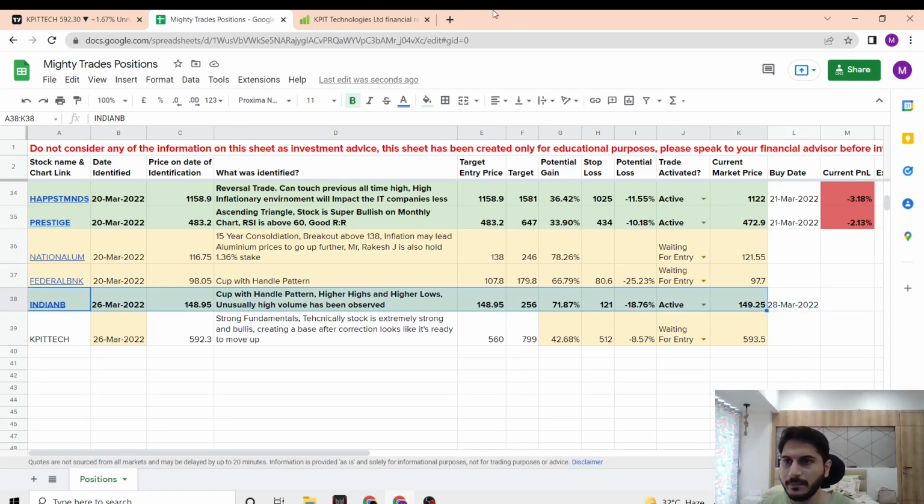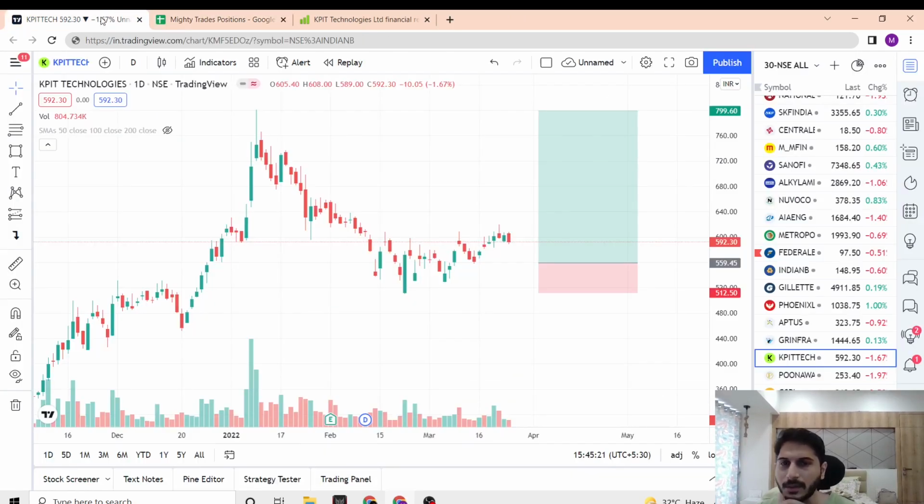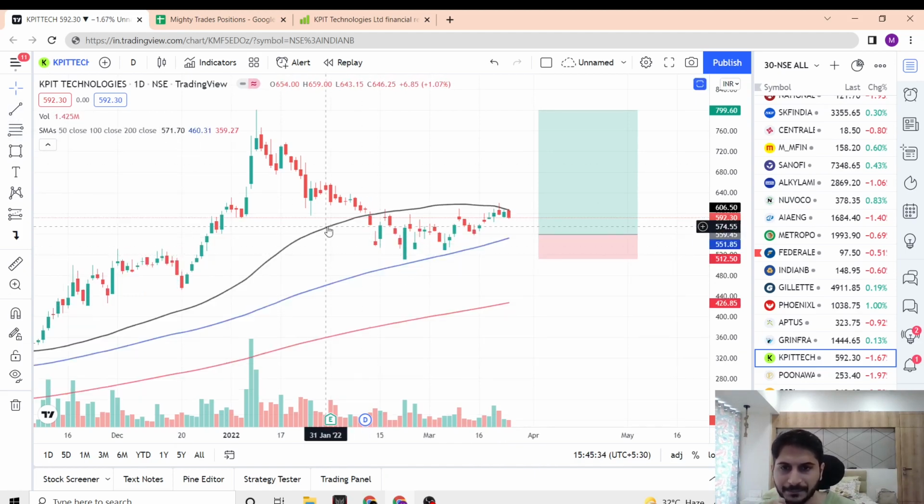Let me just copy paste this formatting right here, please. There we go. Okay, now there are two entry exit methods that I'm going to use here. One entry point is if it comes low, I'm going to buy it. And another entry point is, let me just put on the moving averages here on the daily chart. Currently the price is trading below the 50-day moving average, above the 100-day and above the 200-day moving average. It looks like the 50-day moving average might cross the 100-day moving average on the downside, and if the price moves up, then this might cross it on the upside, which will be a good sign.